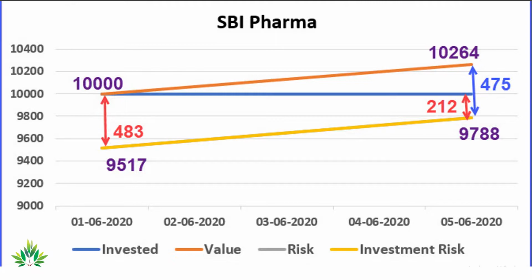10,264. At the time when we invested 10,000 rupees, if it had gone against us, what we would have recovered back is 9,517 rupees. We would have lost 483 rupees. This week, as the fund started moving up, if it goes against us and hits our protection level, we will get back 9,788. So last week, if after we bought it had gone against us, we would have got back 9,517. Now we get 9,788 rupees. So we will be losing 212 rupees from our investment.